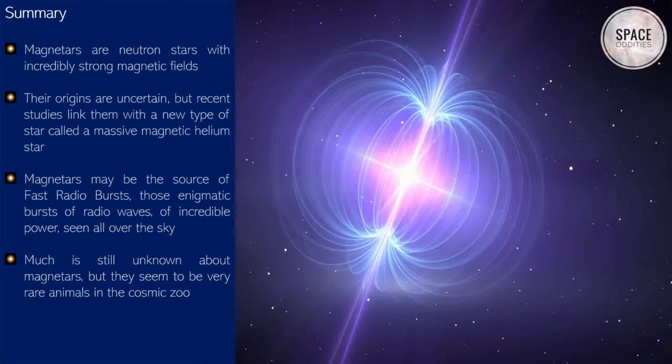Well, that brings us to the end of this brief introduction to magnetars, but just to summarise, magnetars are neutron stars with incredibly strong magnetic fields. Their origins are uncertain, but recent studies link them with a new type of star called a massive magnetic helium star. Magnetars may be the source of fast radio bursts, or FRBs, those enigmatic and powerful bursts of radio waves of incredible power seen all over the sky.